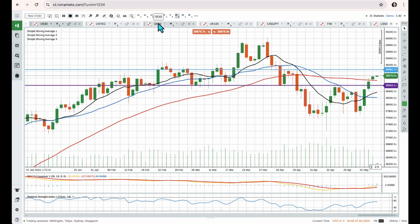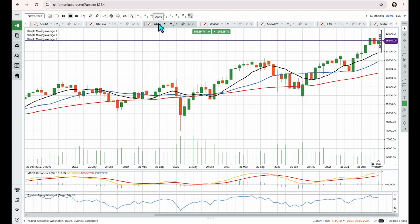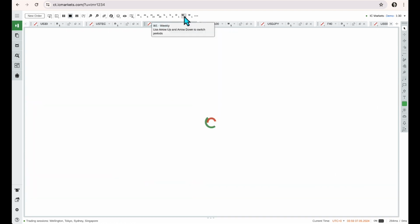Now, the next one is the DAX, or the Germany 40. And once again, I'm looking for a continuation of the higher time frame trend. So here on the monthly, we can see we are in an uptrend, moving averages 10, 20, 50, all fanning, all in the correct order, and nice convergence here on the momentum indicators. Let's take a look at the weekly.